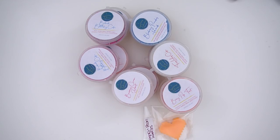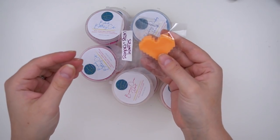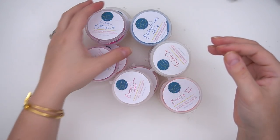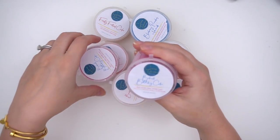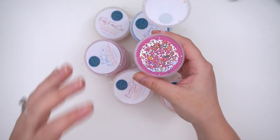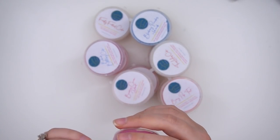This one's really good. It oddly smells exactly like what the name is, which I was kind of like, that's not gonna smell like that, but it does. And then the next one is pumpkin pecan waffles, which I actually have in my room right now, and it smells really, really good. I did pick up two of the Bedrock birthday cake, I think because I was close to free shipping or something like that. So I just bought two of these because I thought they sounded really good.